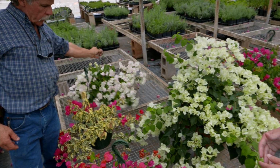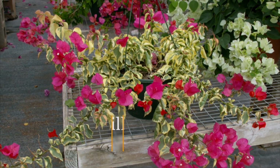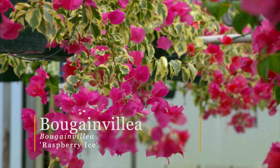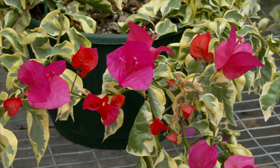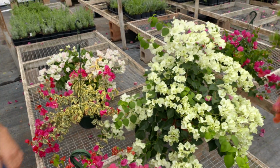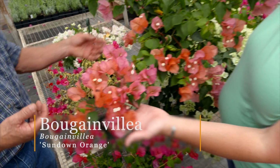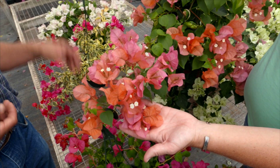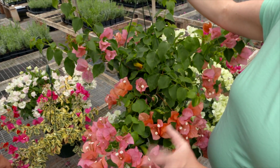For those folks that like one that's a little better behaved, this is Raspberry Ice, the variegated varieties, and they're not quite as vigorous as the green leaf variety. So if you want something that takes up a little less space and doesn't get quite so carried away, that's a good selection. This is Sundown Orange. If you like the pink, peach, or orange colors, this is one that's really good, performs well up here in Oklahoma. This one's just gorgeous. I mean, it's got huge bracts on it.